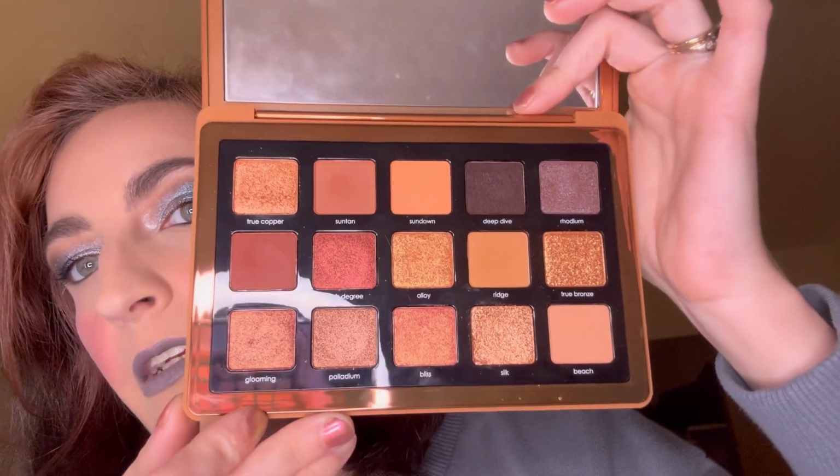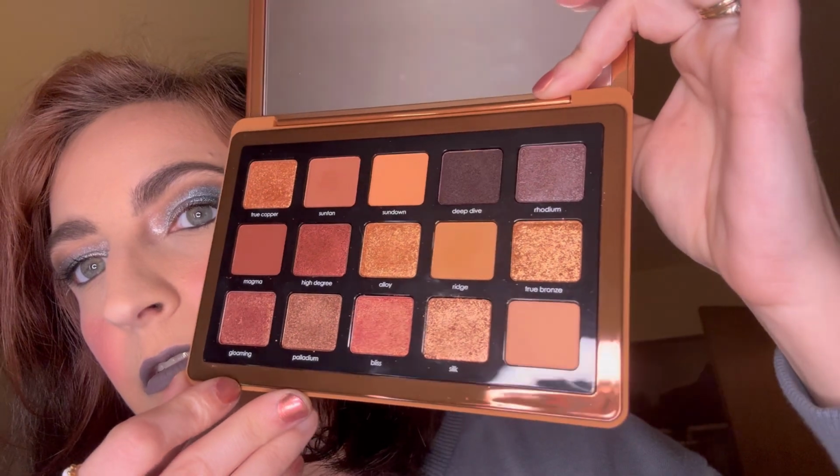Look at this beauty. Gorgeous. You can tell I wasn't a big nude user, so I don't even know why I purchased that.